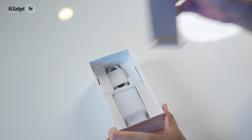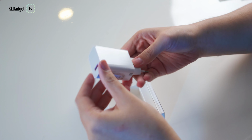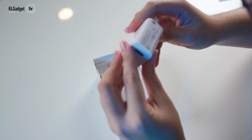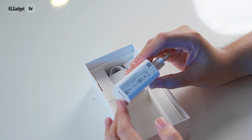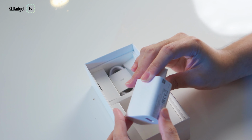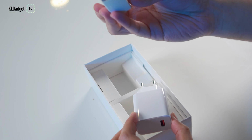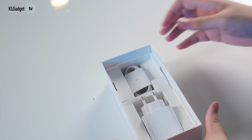Down here, you should get your charging adapter and cable. Let's see. Oh, it doesn't actually. Okay, let me see how many watts it charges at. So after taking a look at the adapter, this charges at 33 watts maximum. So it's similar to the original Xiaomi Mi 11 Lite. And of course, you get your Type-C cable as well. There's nothing else to look at. So finally, let's get to the phone.